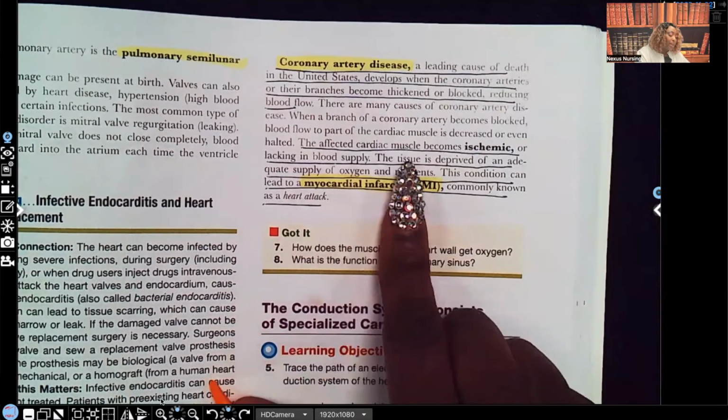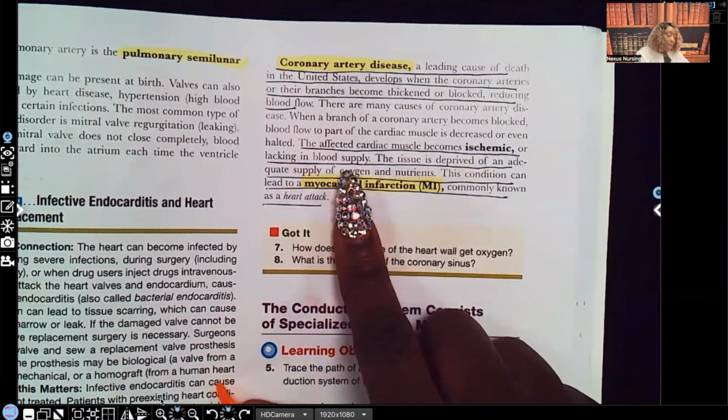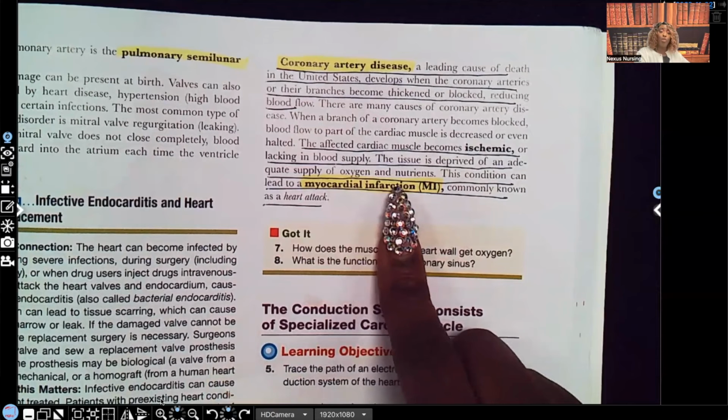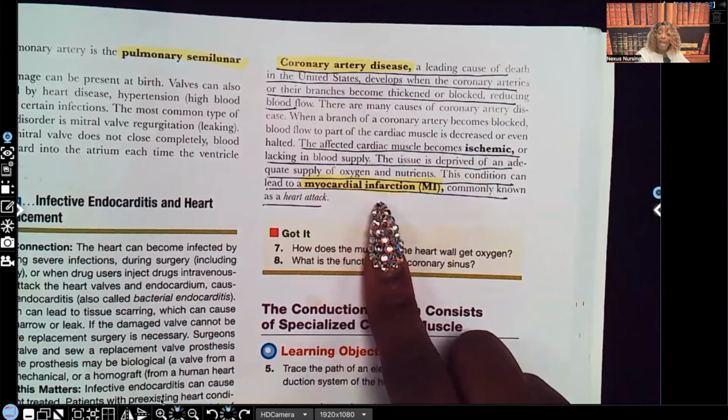The affected cardiac muscle becomes ischemic, or lacking in blood supply. The tissues are deprived of an adequate supply of oxygen and nutrients. And that's why it's so important that those coronary arteries stay nice and clear with no obstruction, because it's through the coronary arteries that the heart muscle itself gets all the good stuff that it needs to survive, okay? So when this does not happen, and blood flow is either obstructed or slowed down, now that heart muscle is not being perfused, the patient can have a myocardial infarction. That is what's known as a heart attack.